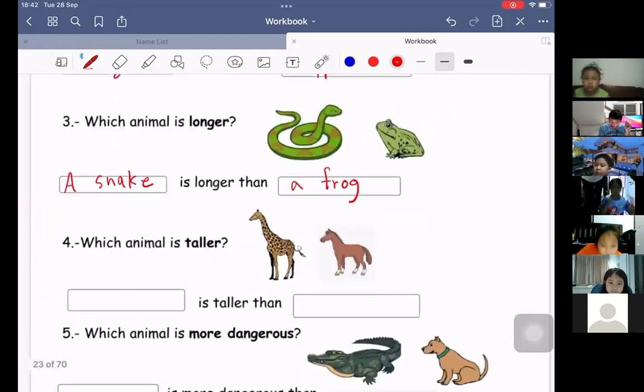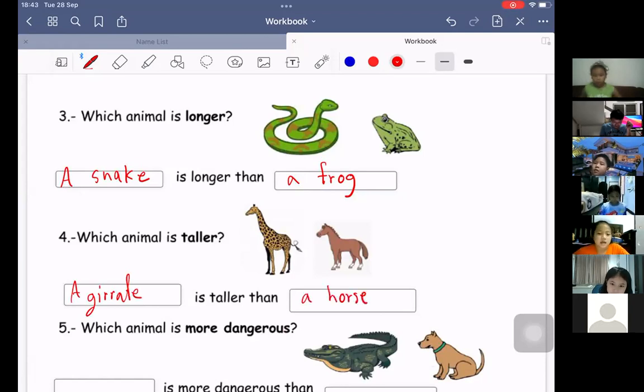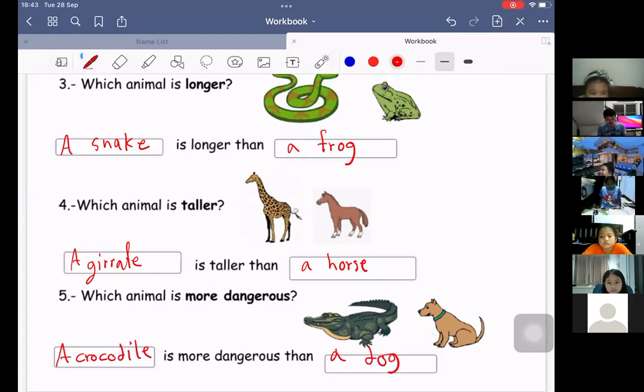Now we go back to Ice. Look at number four. Which animal is taller? A giraffe is taller than a horse. Thank you. Now we go back to Fafa. Look at number four. Which animal is more dangerous? A crocodile is more dangerous than a dog. Very good. A crocodile is more dangerous than a dog.